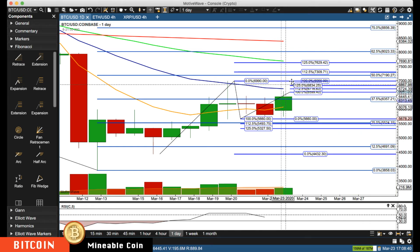And then if we do break above it, we're above the rotation zone. So we go from bearish to slightly bullish neutral. And then I'd really start watching for a return to the potential 50-day exponential moving average right around the 7,630 area.